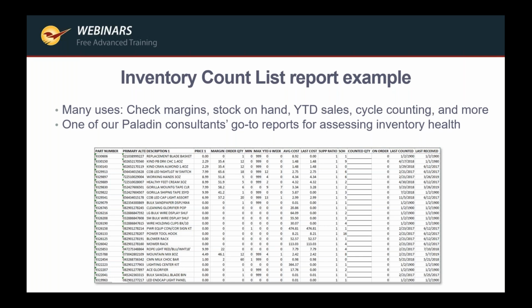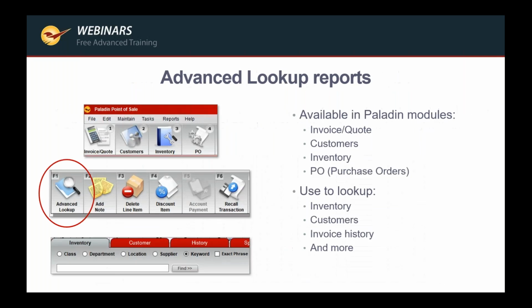Are you actually inventorying your store? This report will air those items that haven't been counted in a long time to the surface and bubble that up. That way we can take a look at that. So your retail price. It's just a really good report to run that's concise, that gives us the information that we like to see for assessing the overall health of your inventory. So the inventory count list report is a good report for that.